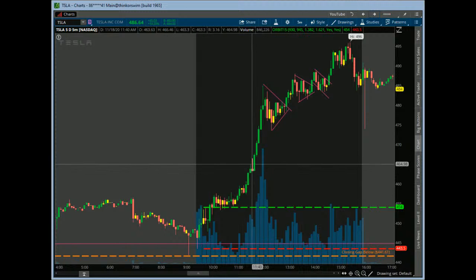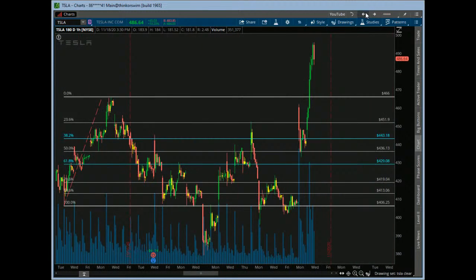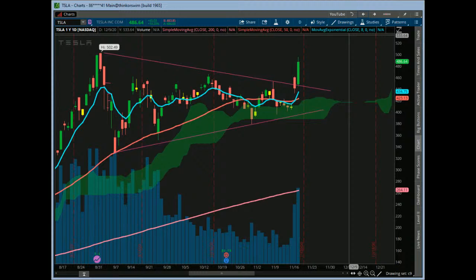It gave a nice move right here, a quick little pullback, and then it was like boom, boom, boom, boom. Just incredible. When Tesla does this, it's Tesla time, right? It does it every now and again, every couple months, and when it does, it just rips, and the shorts just get squeezed. So anyway, good stuff there.